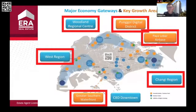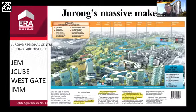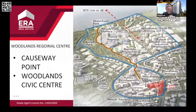So what I'm trying to say is, Tampines Regional Center is already developed with Tampines Hub, Tampines Mall, Century Square, etc., with a lot of facilities. And Jurong has brought in big shopping malls like JEM, JCube, Westgate, and IMM. But is it fully developed yet, like Tampines? It's not fully developed yet. They are still going on. Change is inevitable, and we are expecting more and more changes to come to all these places.